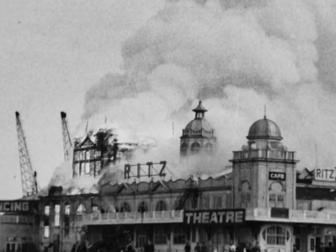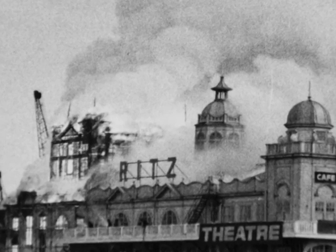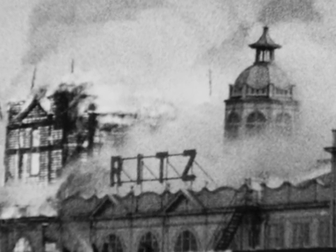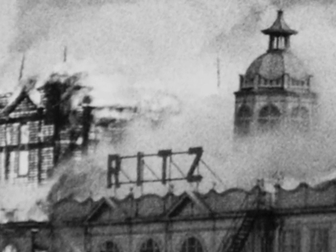I was at the Nerys Gardens, and the first thing was the smell, because it was wooden and you could smell the paint and the wood in the smoke. And then we looked across to the other side of the harbour and we could see the black smoke beginning to rise, and it just got more and more black smoke, and then we sat on the bank on the Nerys Gardens overlooking the harbour and the Ritz and just watched it burn. It was very sad to see it burning down, actually. Even at 9 years old we knew that it was quite sad to see something like that happening.